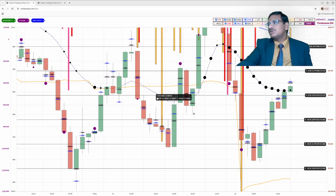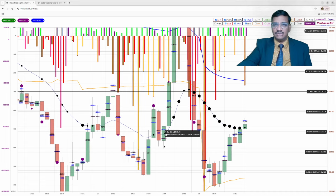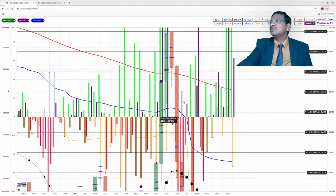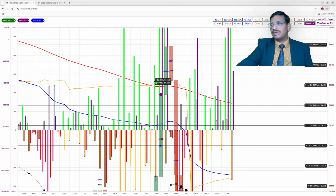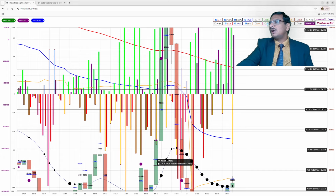And then it came to this particular location, it reverted as expected, and then it started moving. See this, from here 50,500 is the point it started moving. And then it moved all the way to this particular location, 51,500. So a 1000 points move upside in Bank Nifty. If you notice, there is continuously green and purple here, green and purple here, green and purple here, right? Continuously higher price is offered and then it started moving.